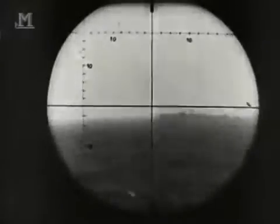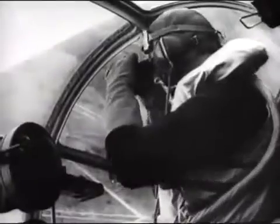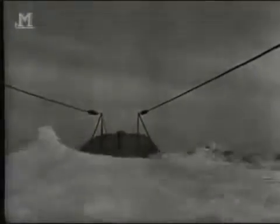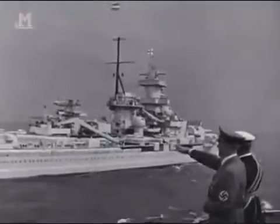Since the start of the war, the Nazi wolf packs had roamed across the Atlantic Ocean and the Mediterranean, sending scores of British ships to the bottom. The Catalina became a key weapon in the battle against the U-boats, locating and sinking them in increasing numbers. But Germany's powerful fleet of surface warships remained a potent threat. In May 1941, the Cat helped to secure a major British victory at sea.